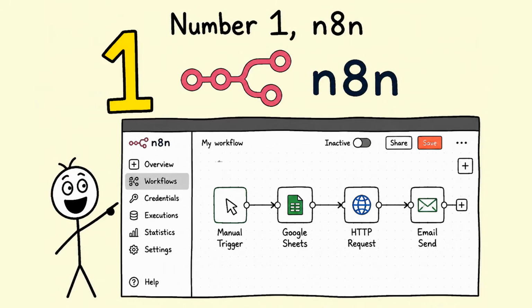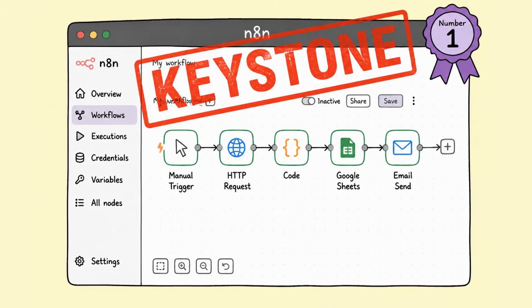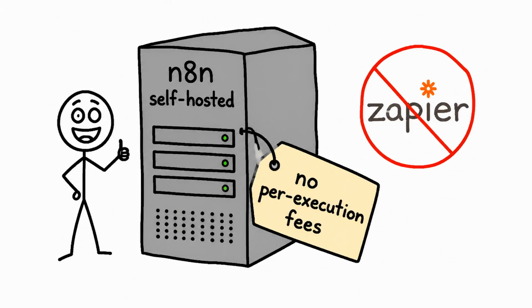If one tool on this list earns the keystone spot, it's this one, because automation is the connective tissue that makes the other 9 behave like a single product instead of 10 separate apps. N8N is workflow automation, the open source answer to Zapier and Make. You build pipelines that say, when this happens, do that. A form comes in, create the CRM record, send the message, update the doc. Self-hosted, it runs with no per execution fees, which is the line that kills Zapier.